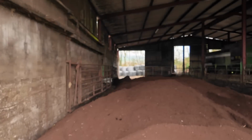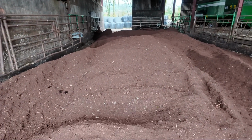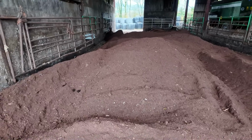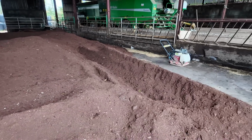Just got a load of peat there to do both sides of this shed. We just pushed it in here, shake it around there. There's enough there for that side, and up the other side then we have it in as well. So yeah, getting along fairly well.